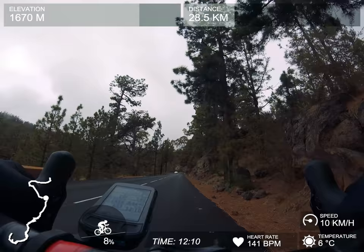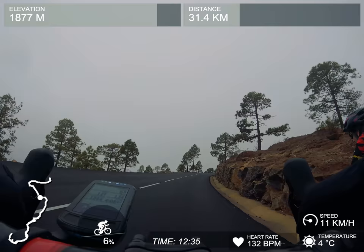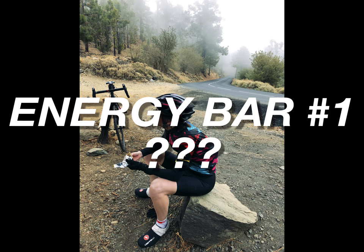Now the last and hardest section of the climb. There's still more than 10k of distance, 600 meters of elevation to gain, but the thick cloud makes it kind of demoralizing when you can't see what's ahead. And we're knackered, so we need to get some energy bars in and some photos.